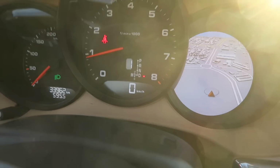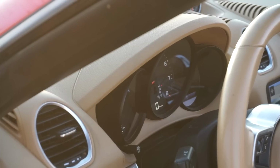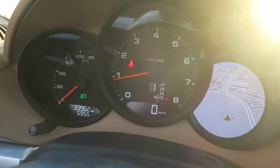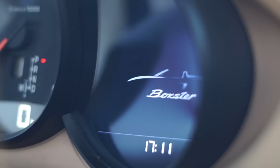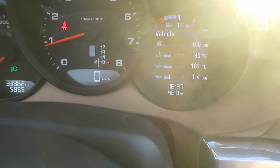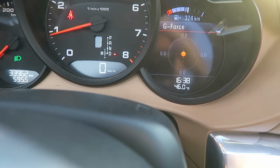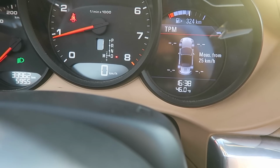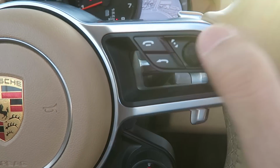So over here we have the driver's cockpit on the Porsche, and over here you get your RPM reading, your speeds right there, and then here is an infotainment display where you can see your map or your phone or your Bluetooth. It even gives you strange statistics like oil pressure, what amount of turbo you're using, your G-force, your tire pressure. I'm really enjoying the tactile feel of the buttons in this car.